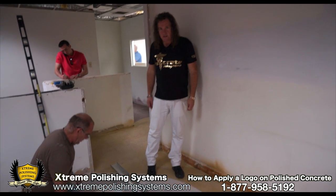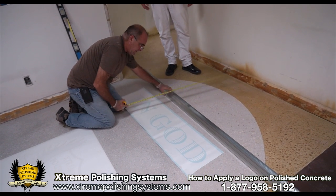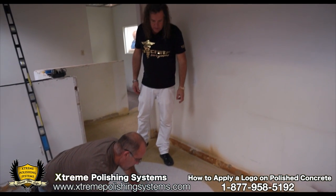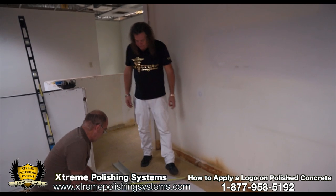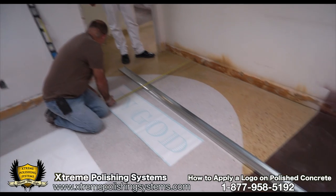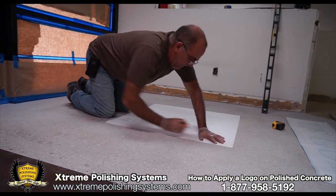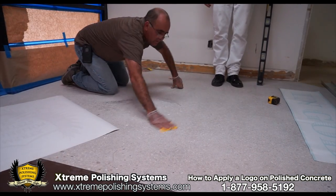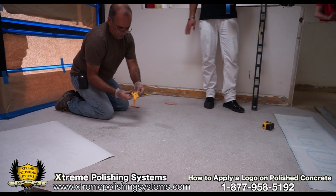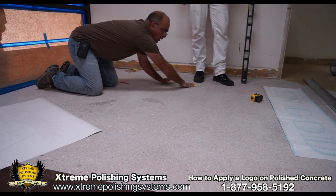Dr. Jimmy, the master of the logo, is doing his layout here on the floor, making sure everything is centered properly. And the In God We Trust is going to be one color. So you'll see how easy this is to apply. Taking a tack cloth, he's basically getting any type of loose debris or dirt that may be contaminating the surface of the concrete. You got it. So we can make sure that we have a real nice clean surface.